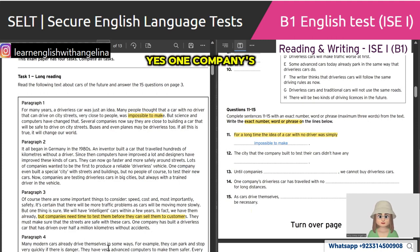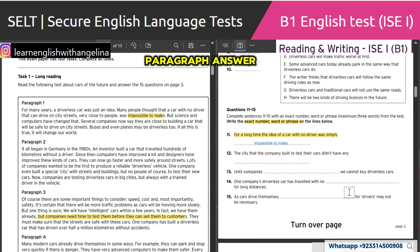Yes. One company's driverless car has traveled with no blank for long distance. Ma'am, can I read the paragraph? Yes. Paragraph: one company has driverless cars. I think the answer is in the same paragraph. Yes, ma'am, in paragraph 3. If you have found the answer, then quickly tell me. Quickly send it over.